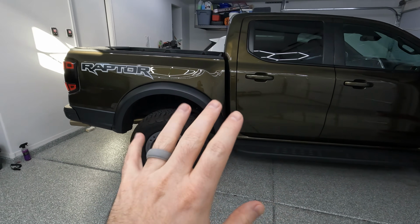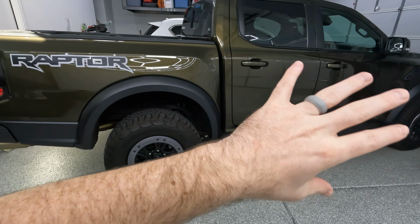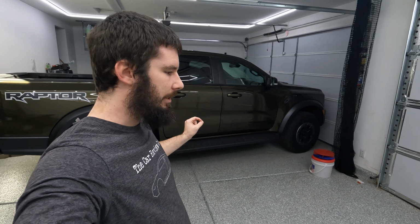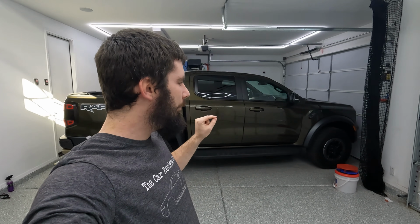Number five on the list, obviously it's a Raptor, has the optional bead locks. It is made to go off-road. Plenty of ground clearance. Now, what would be nice, and it would take a little bit of engineering for like camera angles and stuff like that, but I know they can do it because I've seen similar ones in some other vehicles, and that would be an optional off-road camera.